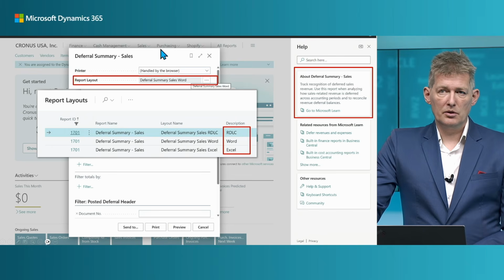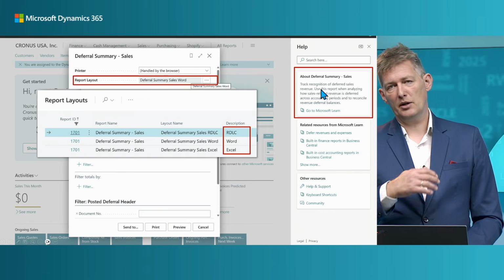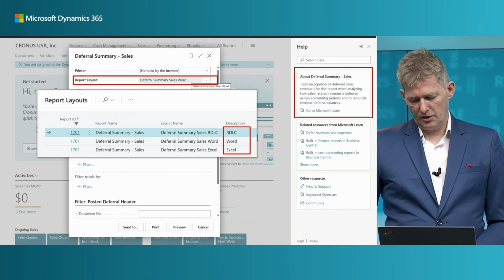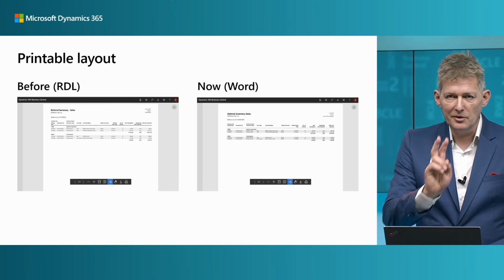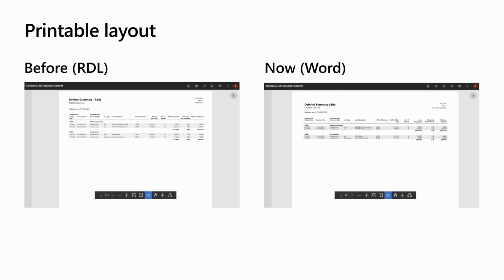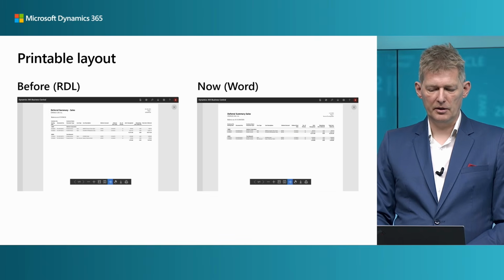As with all reports, you also get the teaching tips with links to documentation, so that we try to explain what this report is for. And in the documentation, if I choose this particular Learn link, the layout first is the before layout in RDL, just the technology we use for layouts in the past. For the printable version, you can see the pre and post. So now the Word layout, you can see it's the same, right? It doesn't really change anything. So it doesn't break anything. If you like the PDF, you keep doing it, just with a different way of rendering the PDF.